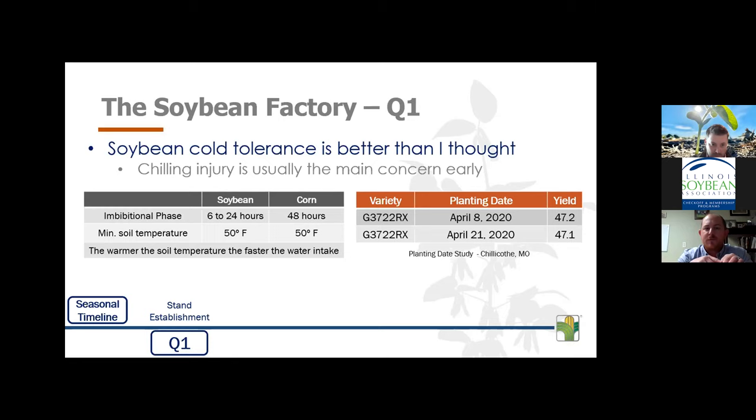So if you have temperatures at 50 degrees or above, the soybean seed itself is going to take in that warm water much, much faster than a corn plant can. And there is still a slower osmotic induction of water in there. But all in all, a soybean seed can take in warm water about twice as fast as a seed corn can.